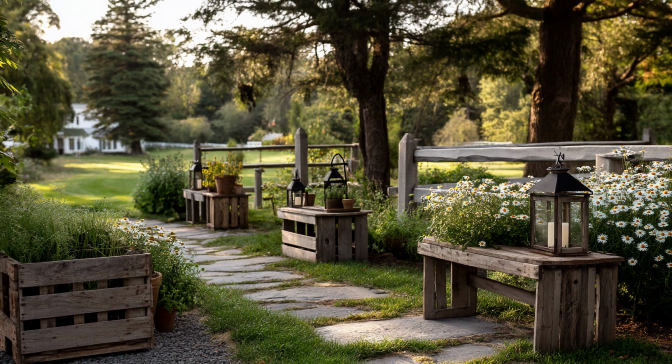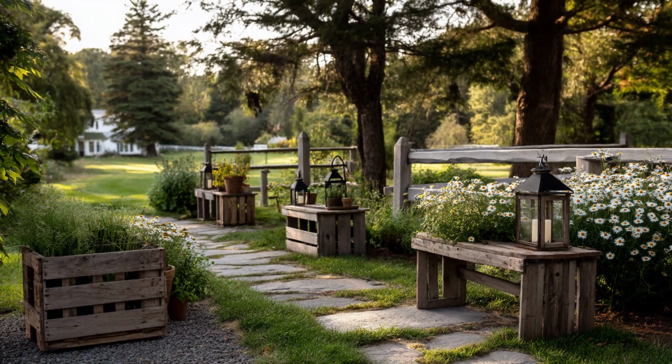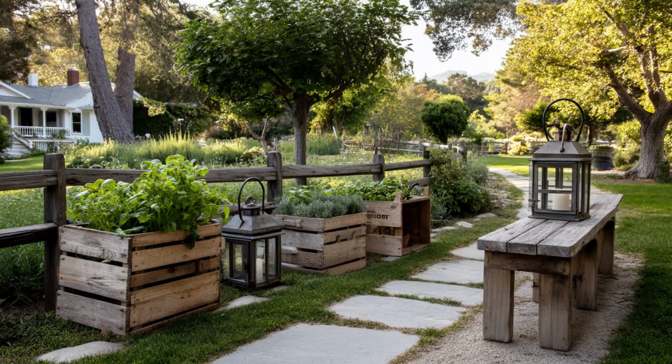In today's video, we'll explore stunning rustic farmhouse gardens filled with upcycled decor ideas that are both simple and breathtaking.